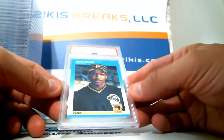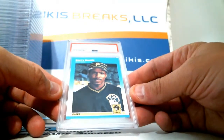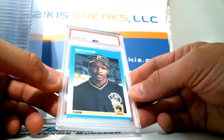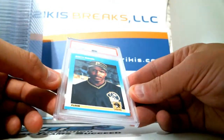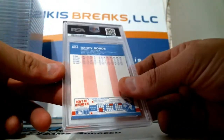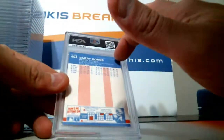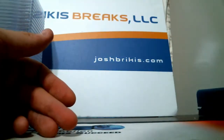Bonds rookie again. This one is the Fleer, but only an 8 on this one. 8 on the Bonds Fleer rookie. It is a tough card. The centering is kind of goofy on this thing. And the white, it's always white on the back. So you got white up top, which is why this one's an 8.